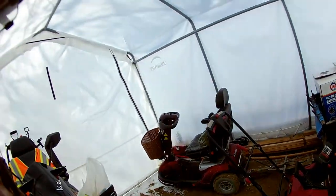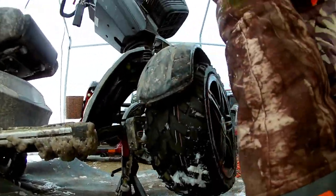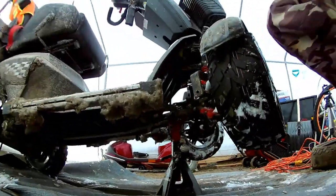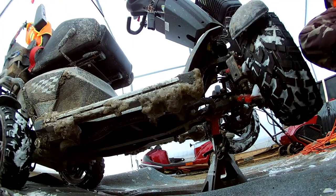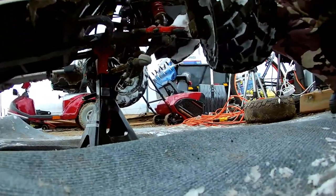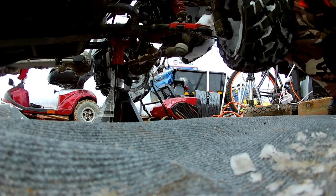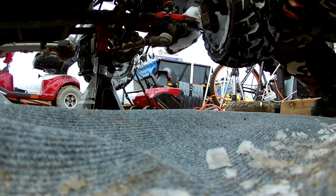Alright, so I was gonna use the tripod, but I think today it's a little too high. Yeah, and I'd kinda like to get the camera down low to see what I'm doing, so today, I'm gonna sit you on the floor. And hope I can find something to prop it up. Hopefully that works.